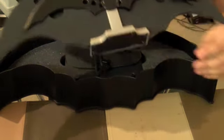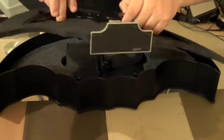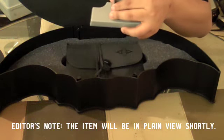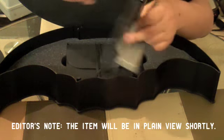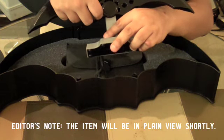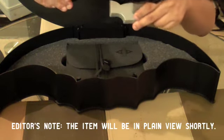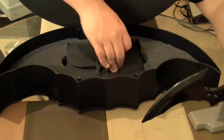I'm sorry. I know you guys are probably looking at it. This is all plastic, by the way. I'm holding it by its sides, and that's pretty much it. Yeah. This is it. This is very underwhelming. That's it. That's what you were paying for. Great. And it's very scratched too. It's extremely scratched, actually. So, okay, that's not cool.